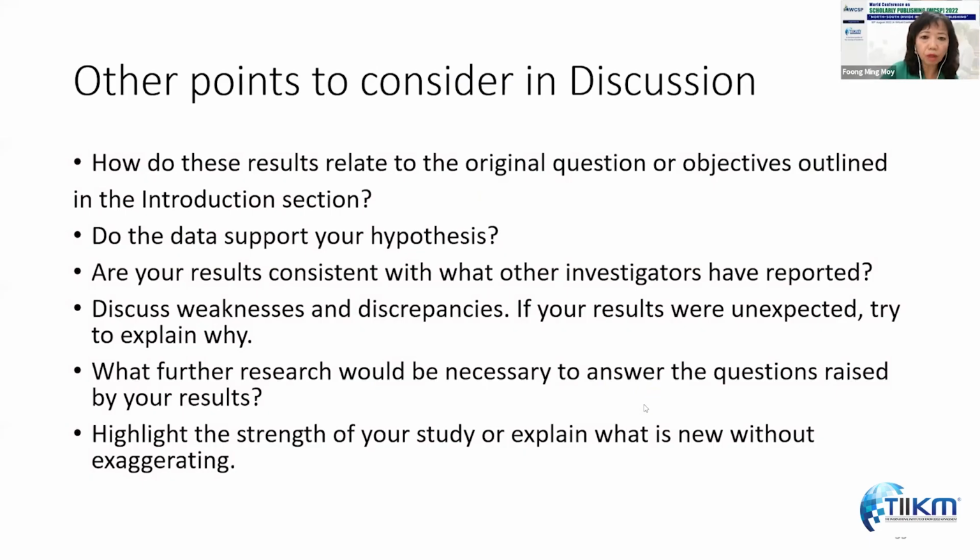So other points to consider in discussion is how do these results relate to the original question or objectives outlined in the introduction section? Do the data support your hypothesis? Okay, you can mention your hypothesis. There's no association in social characteristics with vaccine hesitancy. So with the results, you can say, you can reject the null hypothesis that there is no association between whatever factor with vaccine hesitancy. All right?